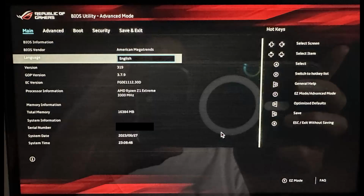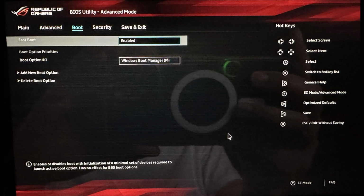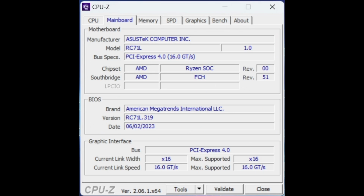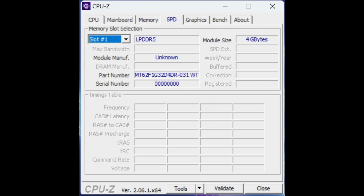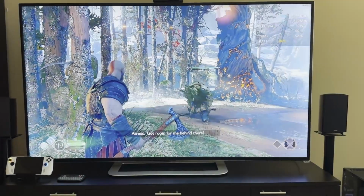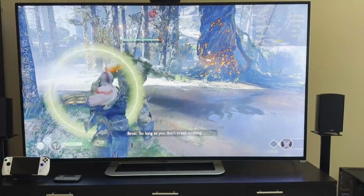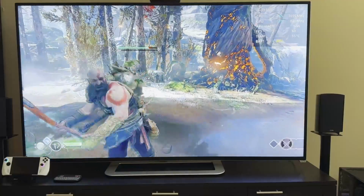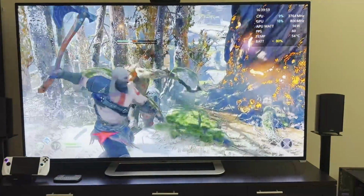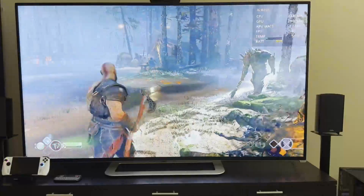For those of you who are interested, here's some quick shots of the BIOS screens, CPU-Z and GPU-Z. Here's a quick test showing the Ally docked to an official Steam Deck dock, streaming from a local server using Steam Streaming, and an Xbox One controller over Bluetooth.